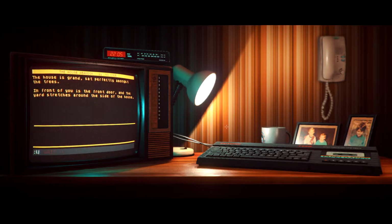Wait, can I just look at the front door? Look at front door. So you find out how bad I am at typing. I also apologize if you can hear my keyboard. We have a key.